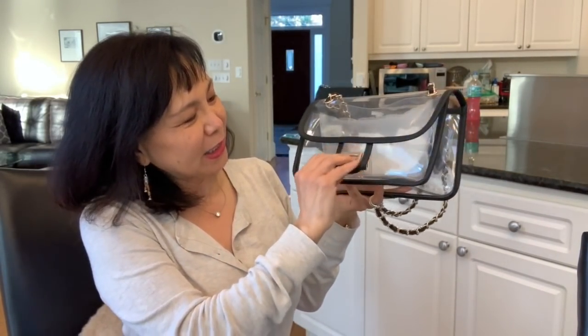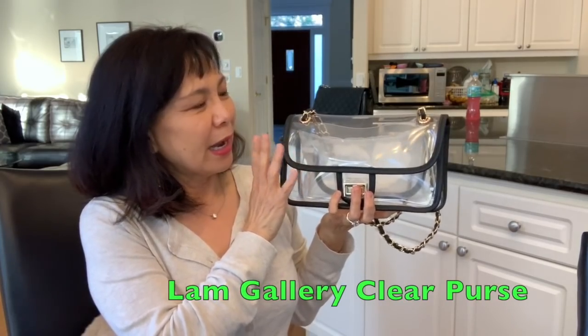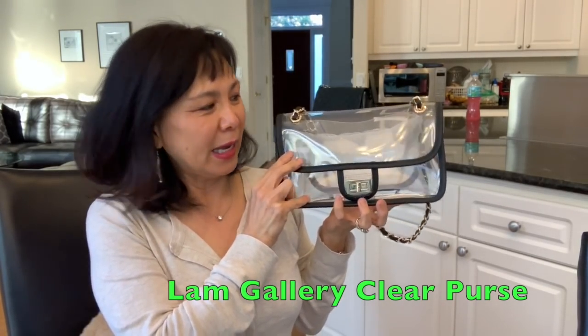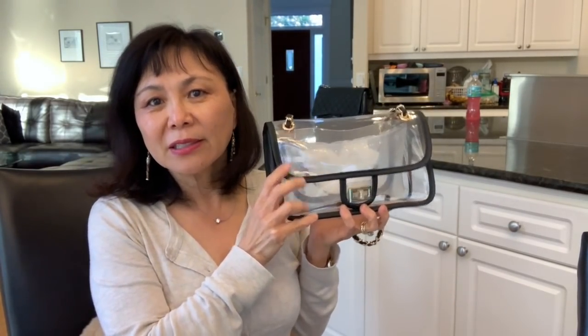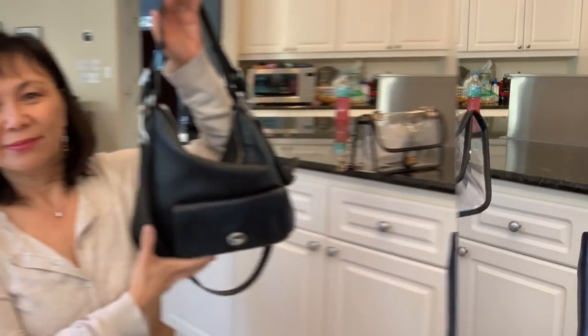Okay, last year these bags were so popular. This is a bag that I had mentioned before. I got it on Amazon and I wear this, seriously, only whenever I go to a football game, soccer game. When we have to go to the stadium, especially the football games, you have to have clear bags. So this has been great.